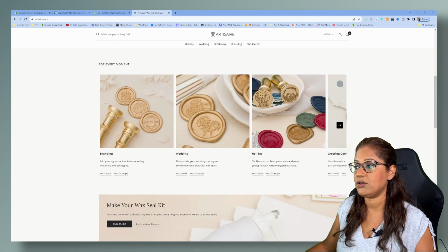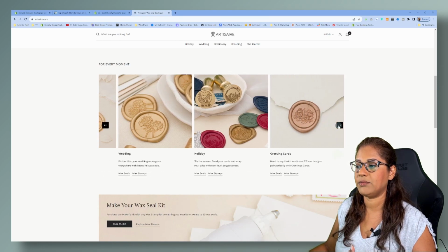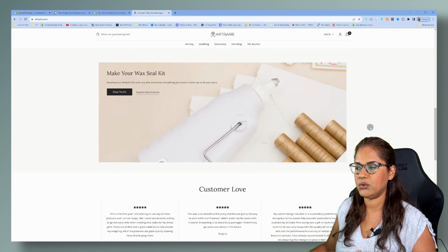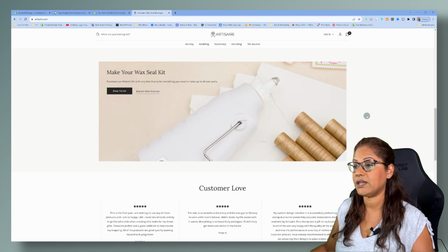And then it's a carousel. So you know that it's a carousel because you see a part of another image here. So you'll know if I wanted to see more, that I know that there is more to see. So I can come here and click on that. Okay. All right. And then as we continue to come down a little bit more, another beautiful image, make your wax seal kit. Oh, awesome. Okay. So they sell kits as well.